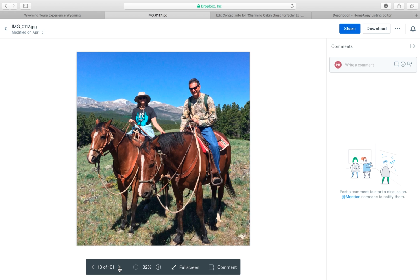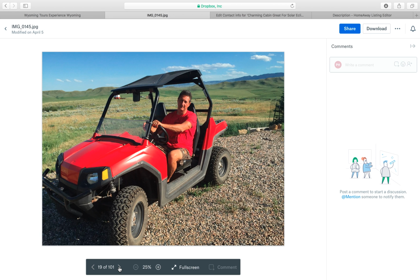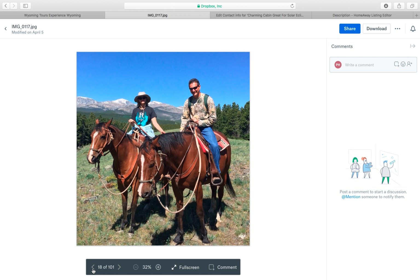This is us trail riding with two horses that were just great, and the mountains are behind us. This is in June. Again, as I said, there's lots of great trail riding outfits. This one happens to be South Fork, which is our favorite, and it's off Highway 16 out of Buffalo. If you want to book trail rides, you can also book them with Paradise Guest Ranch.